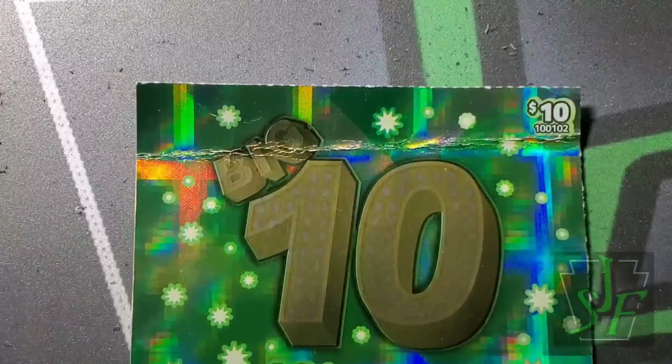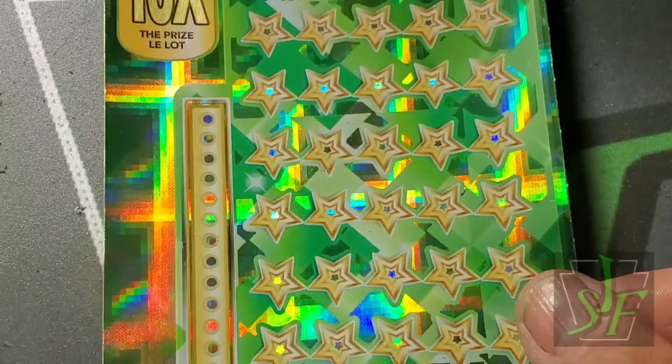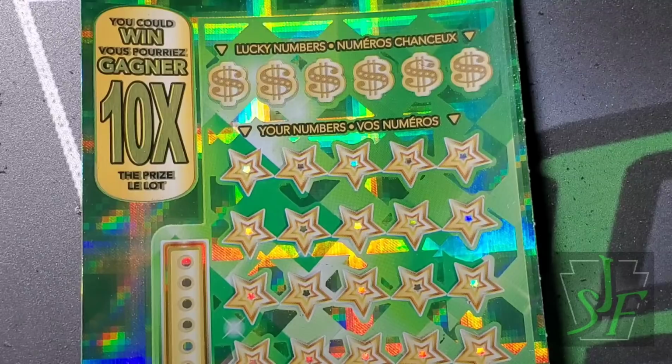Now, on to the $10 tickets. These are Canadian tickets. Yes, in case this is a second video from my Canadian friend Landon. I hope he's enjoying this. I know I am. I've had fun with these tickets so far.